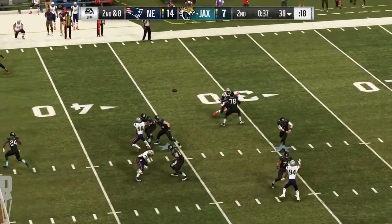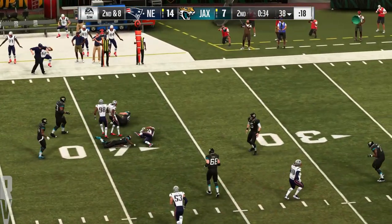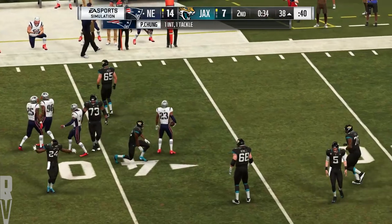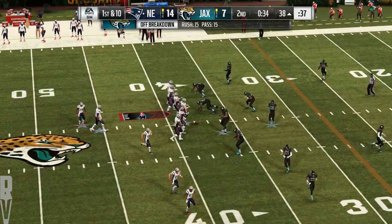Second down, here's Bortles. Oh, and a bad throw there. It's intercepted. Picked off by Patrick Chung. And this one will be returned to right around the 38-yard line.